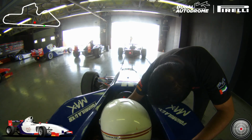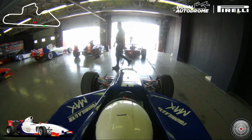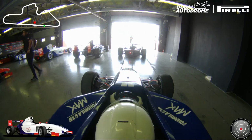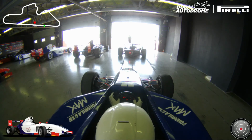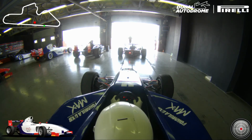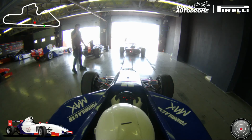Oh man, just wanted to share my thoughts. Recently had the opportunity to go and drive the Formula DXB car around the Dubai Autodrome, the club circuit specifically. Got this opportunity through a company called P1.